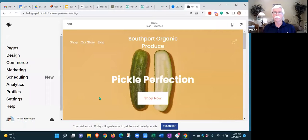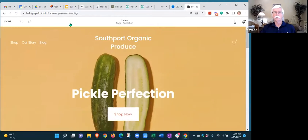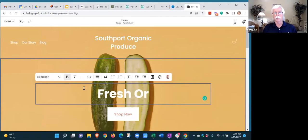So now they've set up my workspace. They copied the template in. The only thing they've changed is they put my name here. So if I'm ready to start editing, I just click edit. And I don't like "pickle perfection." So I'm going to change that. All I have to do is delete their boilerplate text and say "fresh organic produce."